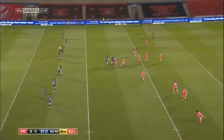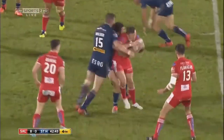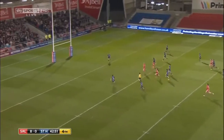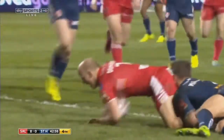4 tackles gone, still 5 metres inside their own half though, Salford. And Carney might get them over halfway, he does, and then gets the ball away to Mark Flanagan. Flanagan then back on the inside to Kopchak, and Kopchak's try scorer of the first half has support with him. It comes to Dobson. Dobson with the try for Salford.